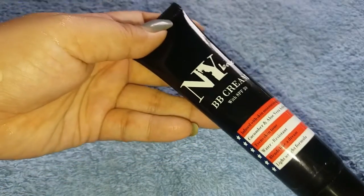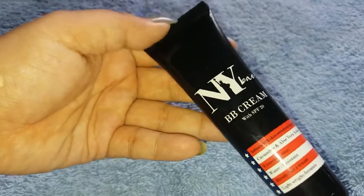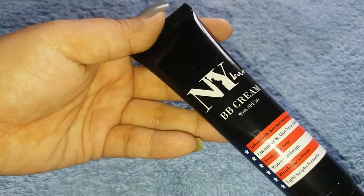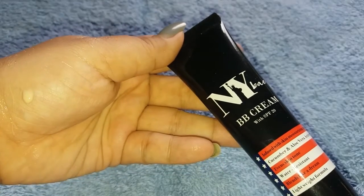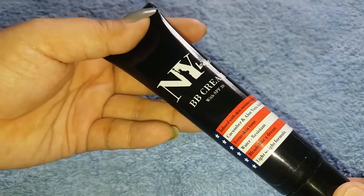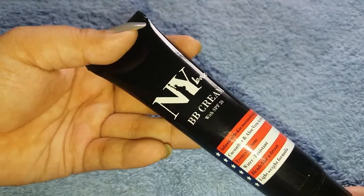So I will not recommend this BB cream to oily skin beauties, but normal to dry skin people can try this. But I think it's a waste of money. Instead of this, you can go for Pond's BB cream, which is also very affordable.